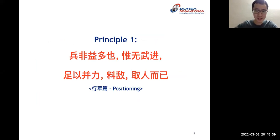So I'm going to read out the Chinese text and it sounds like this. This is from the chapter called positioning, or in Chinese 行军篇. Positioning is like how do you position your army? So that is a chapter dedicated to that. So the principle is as follows. 兵非易多也，魏无武尽，足以兵力，料敌取人而已。Okay, so what on earth is that? What does it mean? I'm going to break it down into bits and parts so that we can decipher this principle more in depth.